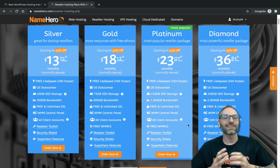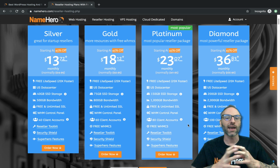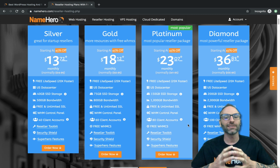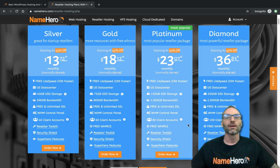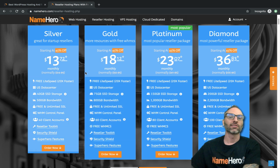At NameHero, everything's containerized, each cPanel is containerized, meaning it's in its own cage. PHP's caged, the file structure of that website's caged, and so that user cannot break outside of that cage and see anything else. So if you have more websites or multiple people in your organization, this is where you should be looking.